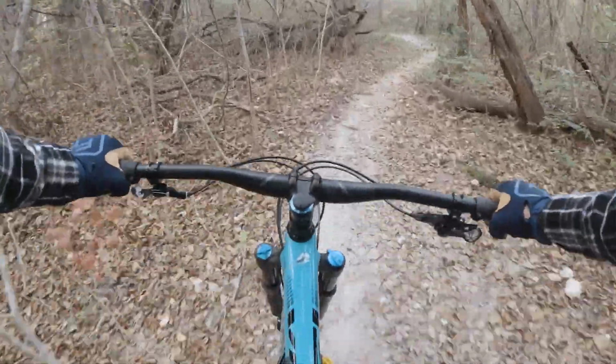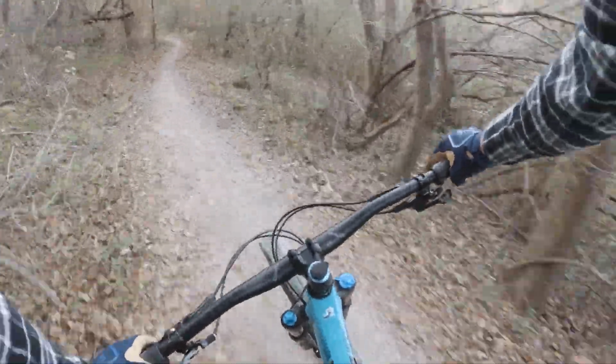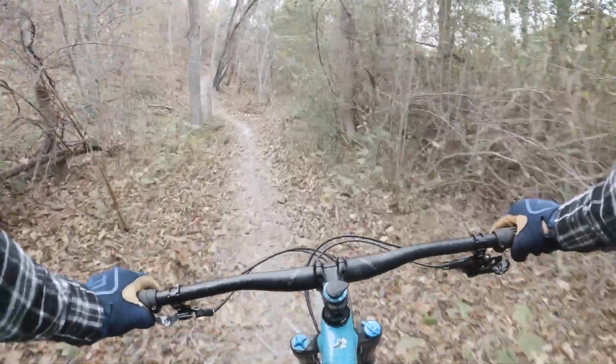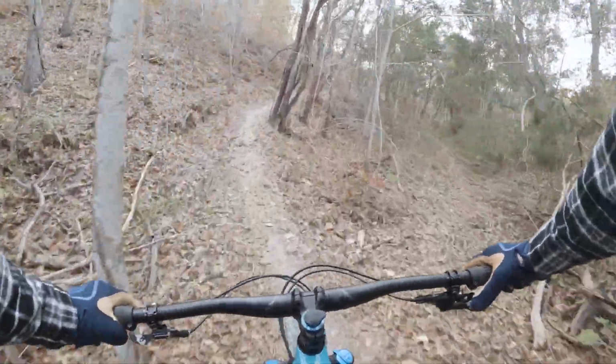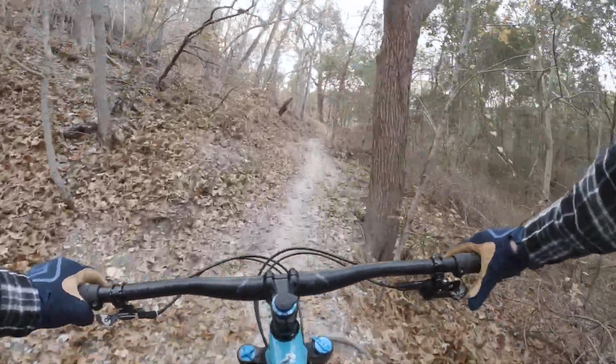I prefer to hit that to the left. I'm honestly not sure if the trail goes on the left side of those trees or the right, but that wasn't happening. Brakes weren't quite up to the task there. Carried a little bit too much speed, I think, to make that left, but try it again next time.